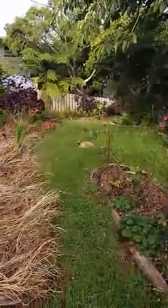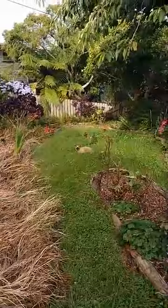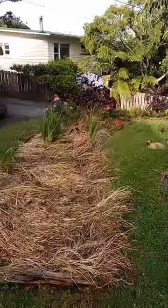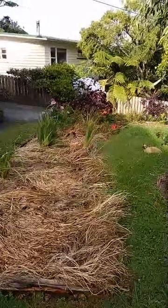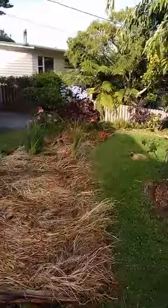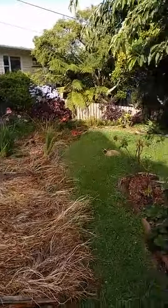Oh look, we have a little pussycat saying, who's looking at me? So that's the view. And you can see that all those green Sparaxis have gone brown now. Hi Gisela, good morning. Hi Kim.